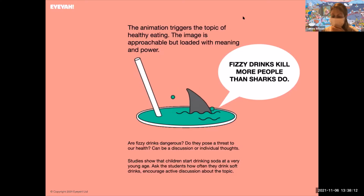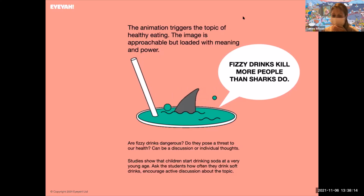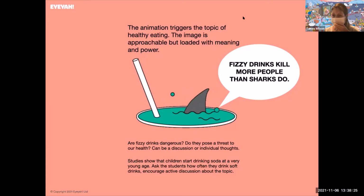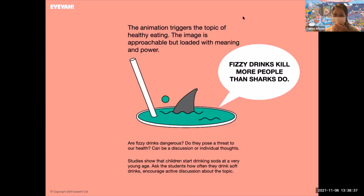Because kids, of course, start drinking soda at a very young age. There's even sodas available in some schools. So this is a way to start a discussion about soft drinks and have an active discussion on the topic. And again, without starting off by saying to kids, don't drink soft drinks, they're bad for you, which they won't react so well to, maybe not be as effective as having the discussion in this way.